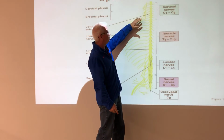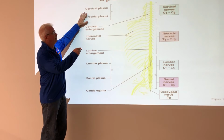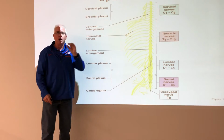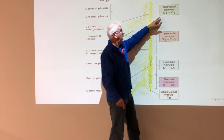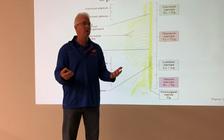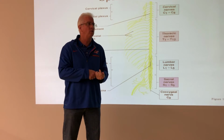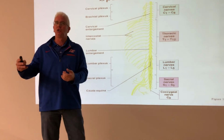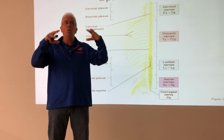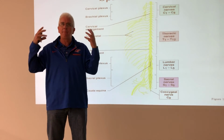So if you look up here at the top, it labels the cervical nerves as C1 to C8. But over here, you see a bracket indicating a cervical plexus. What that means is coming off of the cervical regions, in this case C1 to C4 or 5, the muscles that are controlled by those cervical segments of the spinal cord are going to get information from more than one spinal cord segment, which means an injury, a lesion, a tumor, some kind of abrasion, however you want to word it, something that happens to the cord.